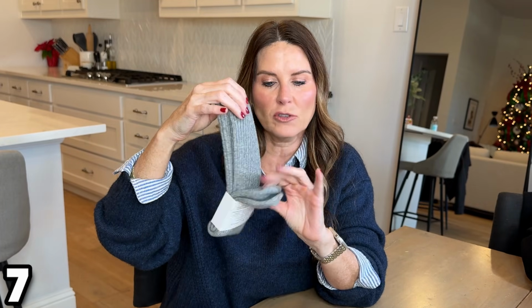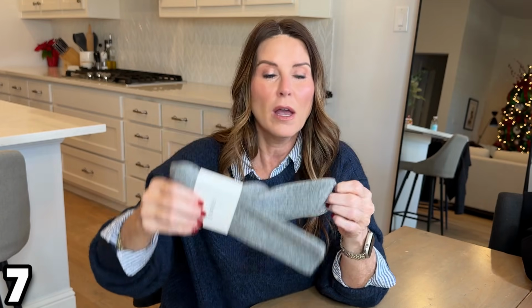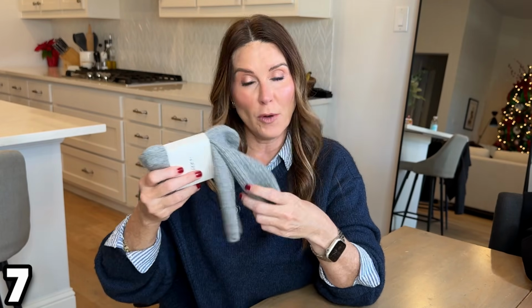But these are just the trouser socks, so they look good with trousers and pants and all that kind of stuff. So if you can see your socks, you'll want to wear these around the house. I'm telling y'all right now, y'all are just going to want to wear these with your house shoes.